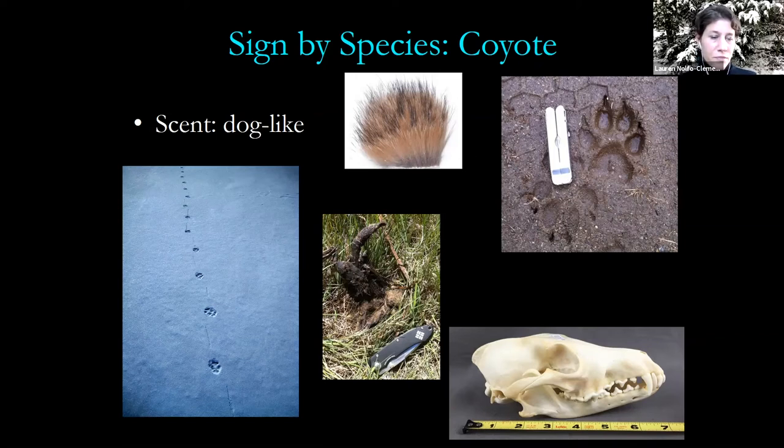As far as what to look for, it looks like a classic dog print, but they tend to not be the most average dog print you've ever seen. So if you look at dog prints, I probably should have added some examples of dog prints. They tend to be narrower or much rounder. They don't tend to have this kind of very balanced, almost square shape to them. Dogs tend to be a little more oblong or a little more roundish for the most part.